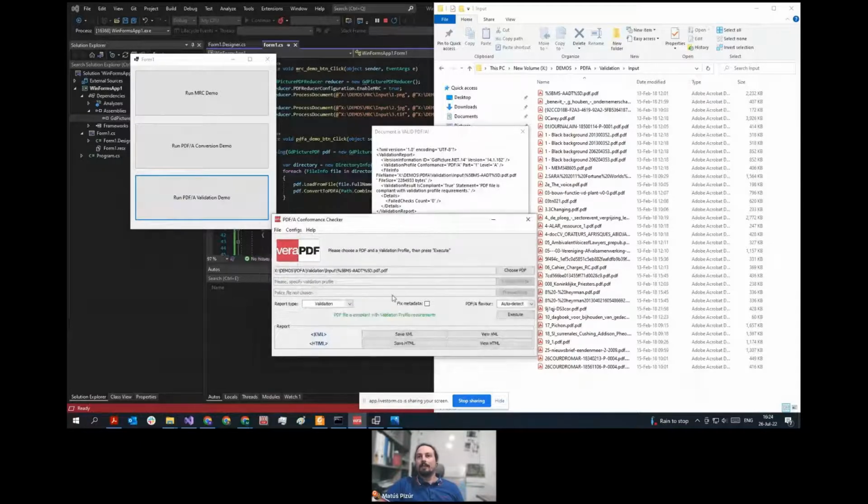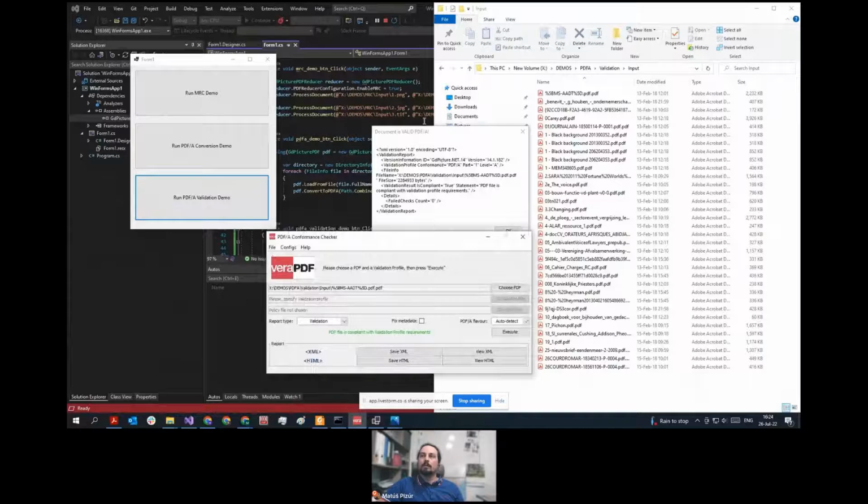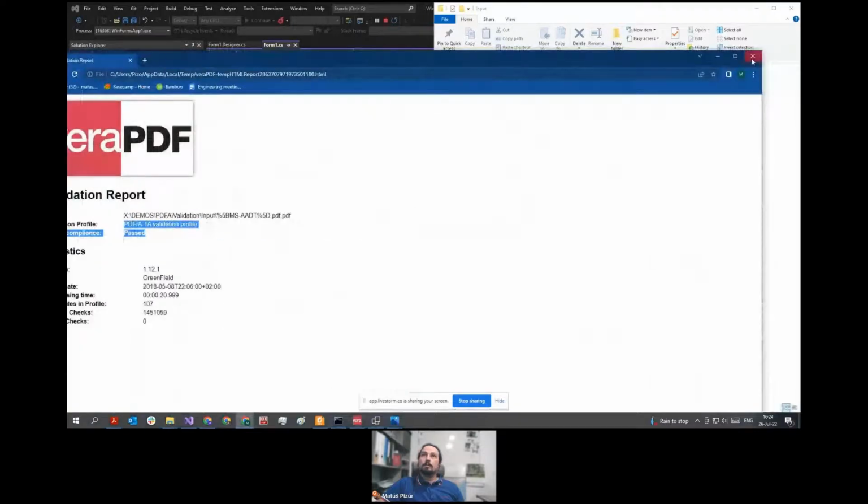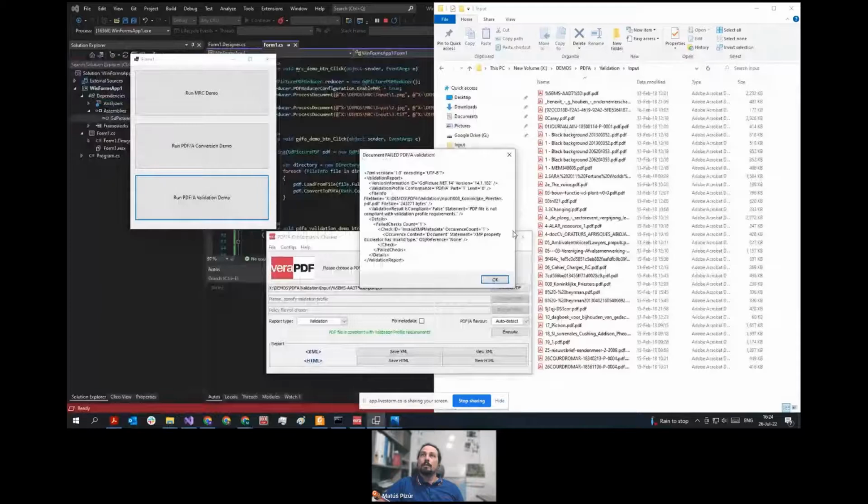I'm sure it will be ready very soon. Sorry for the wait. And we can see that the file is compliant. So that is the same conclusion as with our validator. We can quickly check another file. Notice how long it will take. Boom, we have another file validated, and this document failed the PDFA validation.